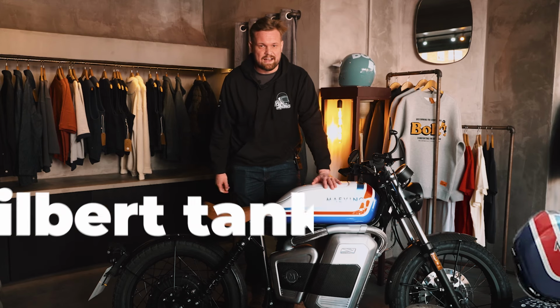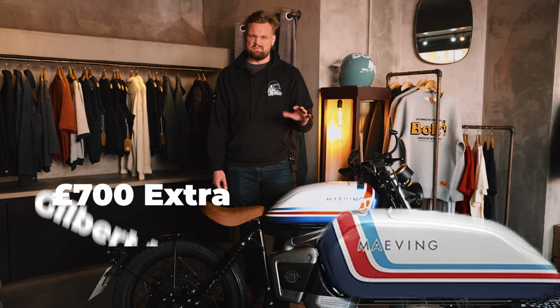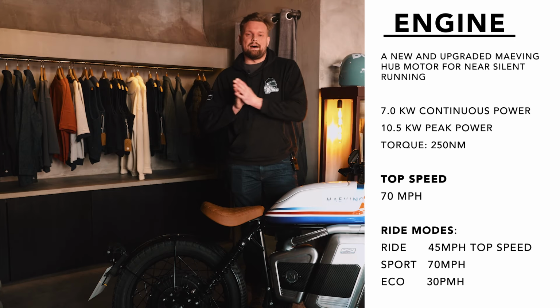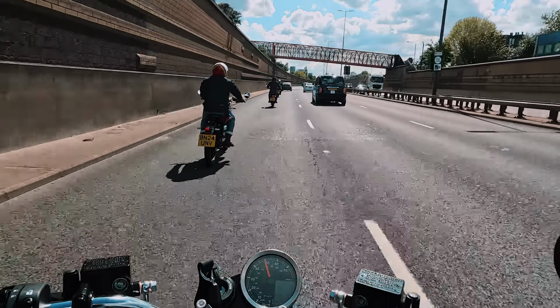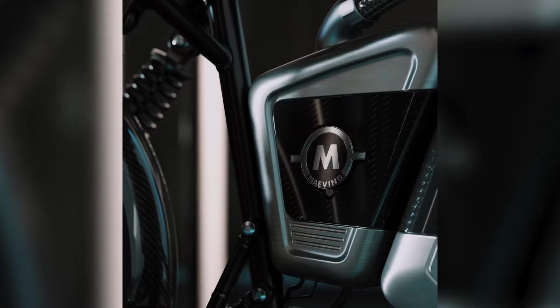I'm not sure how it works in Europe, but I'm just talking to you guys as a UK audience. So the £7,495 that you pay for this bike, I think this tank is actually a little bit more expensive by maybe £500 or so. It basically gives you a bigger engine on the rear hub. And that means that the engine is now going to allow you to go up to 70 miles an hour. And the batteries are higher rated as well.